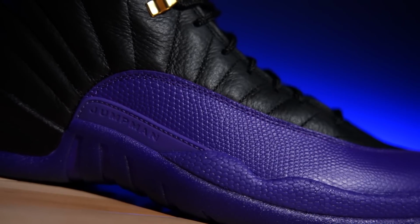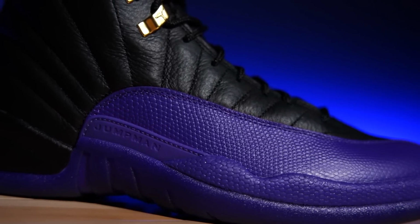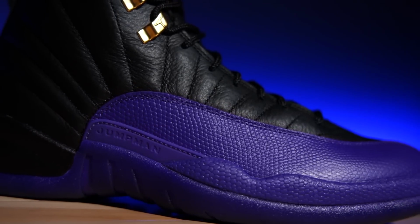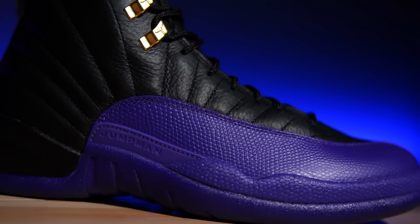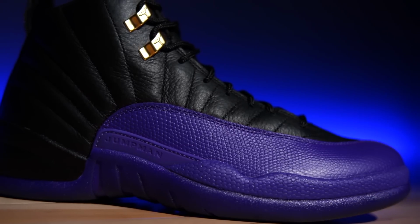As far as the leather quality is concerned, honestly, it's just kind of whatever. It's what you would expect from an Air Jordan 12. It's kind of soft, but it's not super soft. It's not like the originals or anything like that. Is it close enough? I would say no, just for the price. Like, you can get better materials than what's on here. You know what I mean?